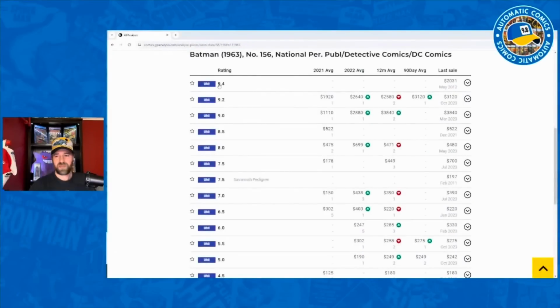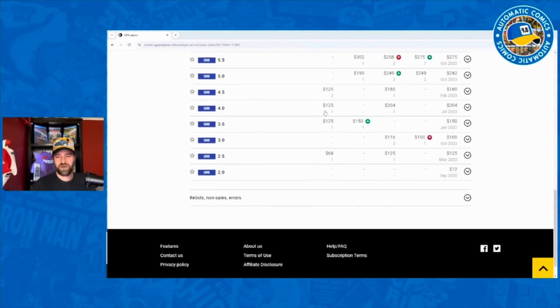If we take a look at GPA, I've got Batman 156 pulled up. We go down to that 3.0 price range. The last sale for a graded copy was $100, but there was also a sale in May for $125 for a 2.5, and a 3.5 for $150. At this grade range, I don't think there's a lot of value in getting it graded. You can generally get around the same sale price in the lower grade as you would if it was graded. So this isn't a book that I would get graded. I'm going to keep it as is, at about a 3.0, valued around $100.